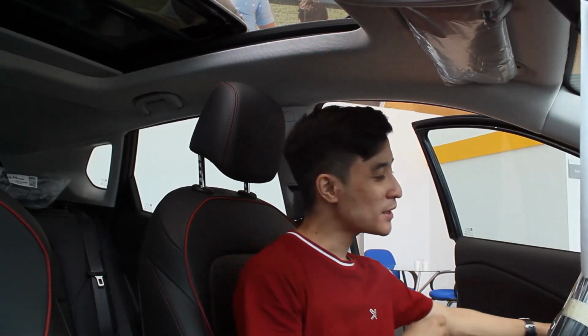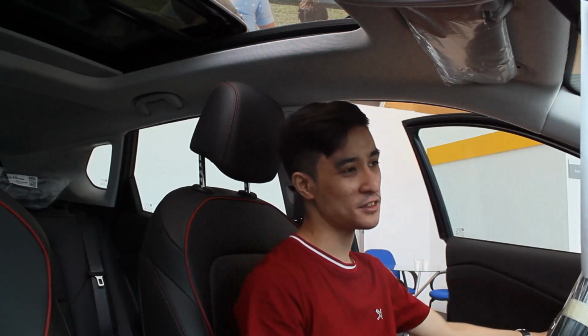So here in the interior of the Chevrolet Tracker LT Redline, also I retract everything I said with the Trailblazer. I mean, the door thuds of those sound good, but for me, this one's just a little bit better. I mean, just listen to this.